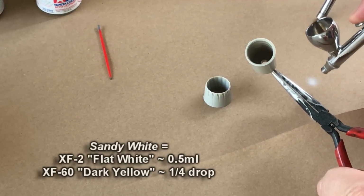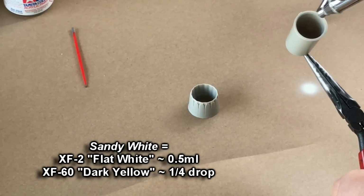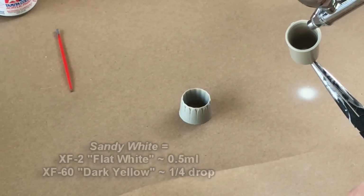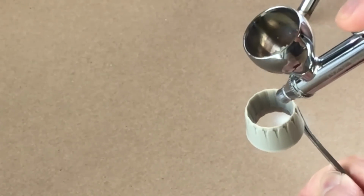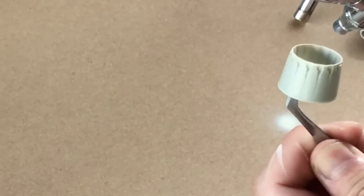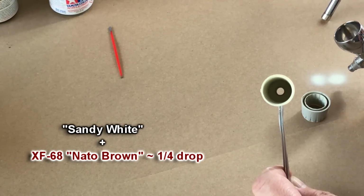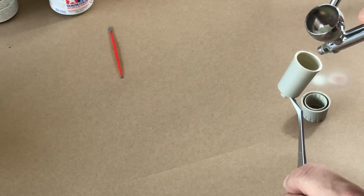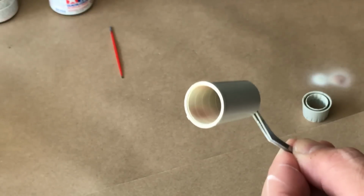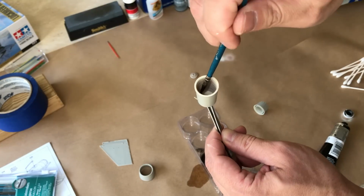Okay, let's get back to some model building. For the engine nozzle shaft, I'm creating a custom color I'll call Sandy White. It's a little tight in here, so it will be a challenge to get the patterns accurately represented within the burner. Next, I add a little brown. Then the black burn marks.